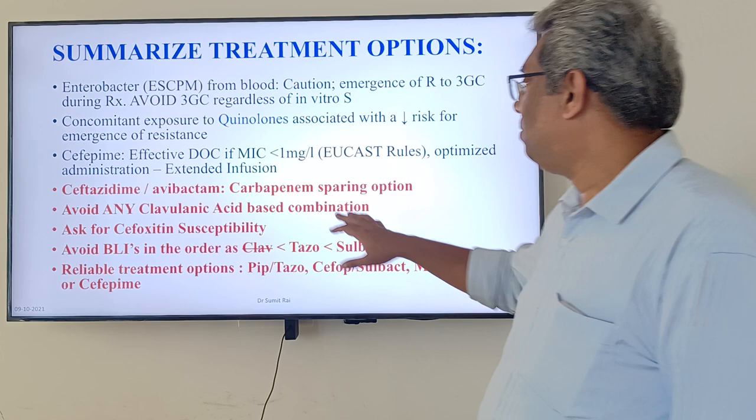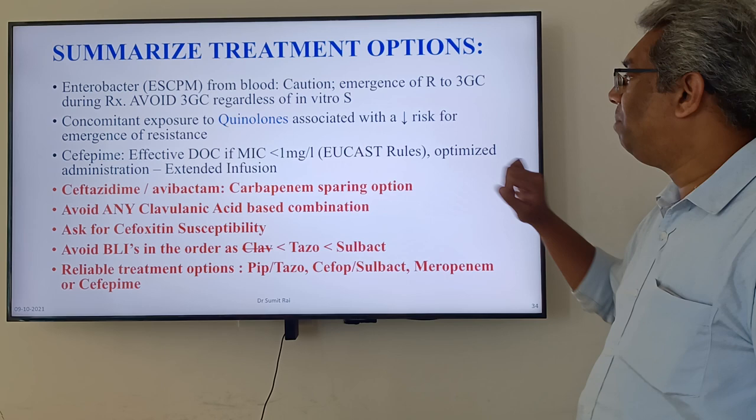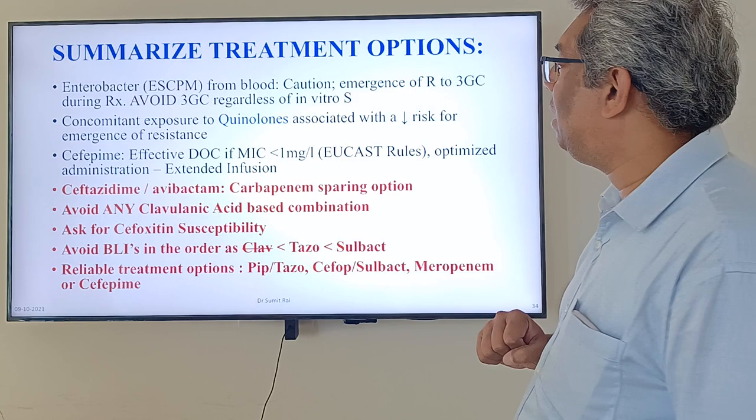Cefepime is the drug of choice if the MIC is less than 1 as per EUCAST rules. So you can give cefepime as an extended infusion. Ceftazidime-avibactam is a carbapenem-sparing option because avibactam inhibits the activity of the AmpC beta-lactamases. I'll tell you which are the newer BLIs which inhibit the activity of AmpC beta-lactamases.